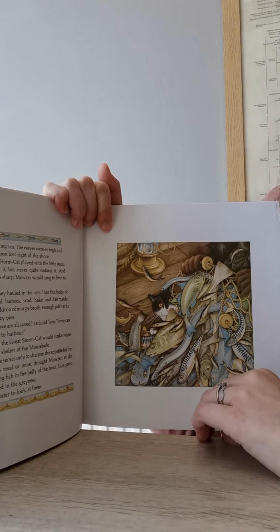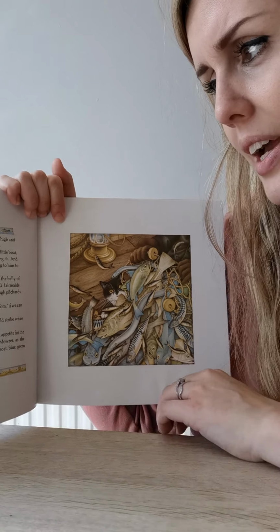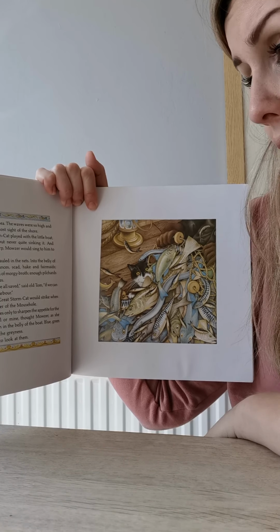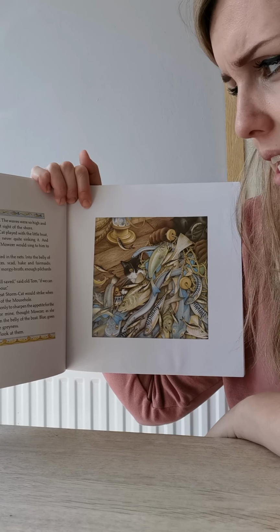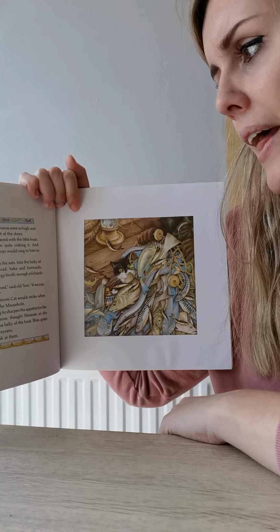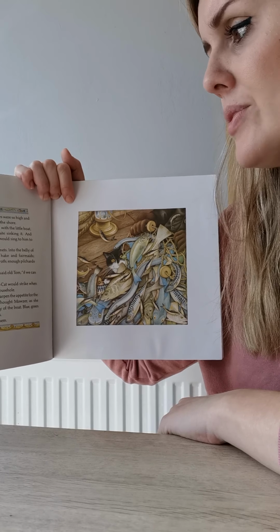All day they fished in a seething sea. The waves were so high and the clouds so low that they soon lost sight of the shore. And all the time the great storm cat played with the little boat, striking it and then losing it, but never quite sinking it. And whenever his claws grew too sharp, Mouser would sing to him to soften the edge of his anger.